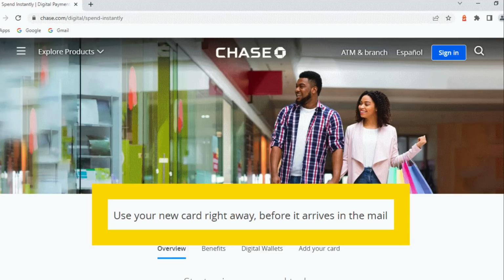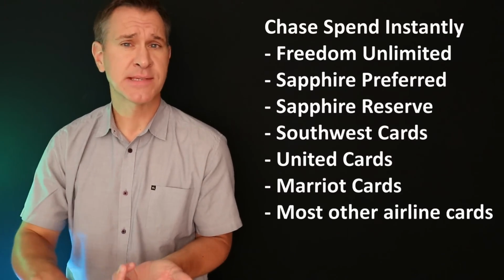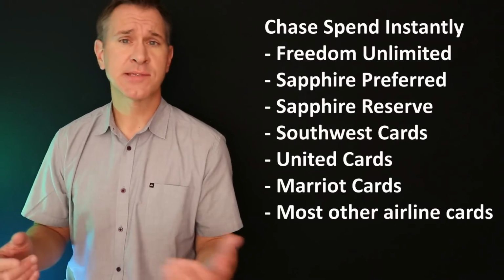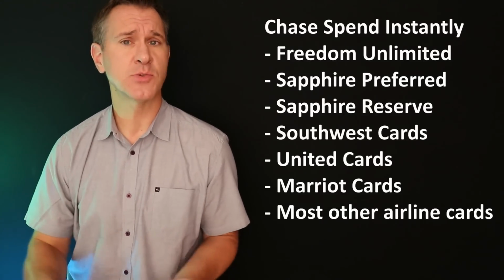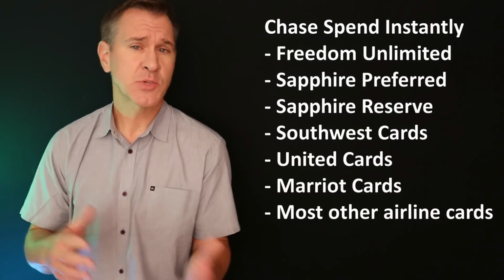And then earlier this year, Chase dipped their toe in the water with their Spend Instantly feature. It is not available on all of their credit cards, and I'm not quite sure why it is available on some and not others, but you do have the feature on the Chase Freedom Unlimited. You have it on the Sapphire Preferred and the Sapphire Reserve. You've got it on some of their co-brand cards, including the Southwest cards, United, Marriott, the Hyatt cards, and then there are some cards where you don't have it.